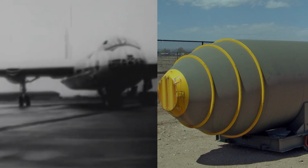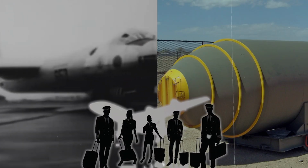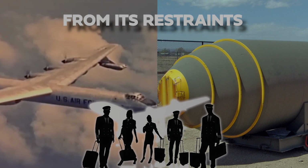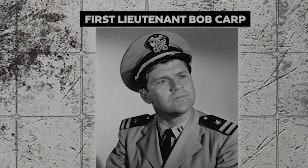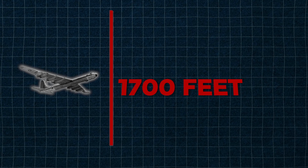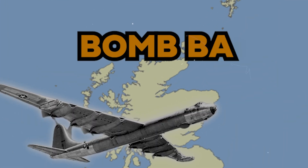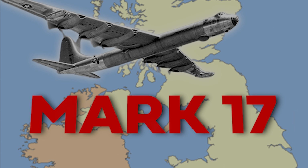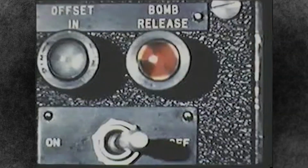At the start and end of each flight, a member of the crew had to climb up to where the bomb hung from its restraints and slide out the pin. In the 1957 incident, the unlucky crew member was the plane's navigator, First Lieutenant Bob Karp. As the B-36 descended to 1,700 feet, he clambered into the bomb bay and dangled himself over the massive Mark 17, removing the locking pin. It's unclear how the primary release system became disconnected.